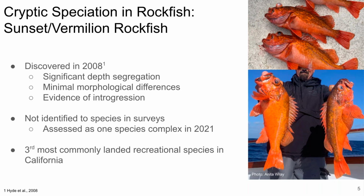Vermilion and sunset rockfish are thus managed as a species complex based on the most recent stock assessment in 2021. As I've noted previously, it's important to note that this species complex is the third most commonly landed recreational species in the state of California, suggesting that vermilion and sunset rockfish play a large economic role in Southern California, and understanding their biological differences is a critical component of effective management.